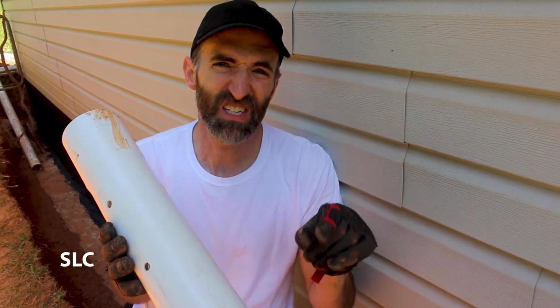Now we gotta keep one thing in mind. Whenever we're putting in this pipe, it has to be at a downward angle. Even if it's just like a 1% grade, it has to some way be pointing down. Otherwise, this is just gonna house water and possibly even cause more water damage coming in through your foundation.